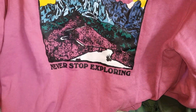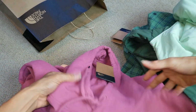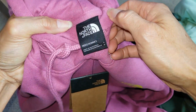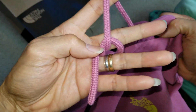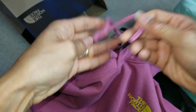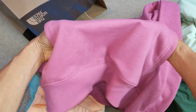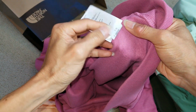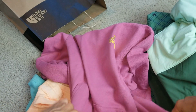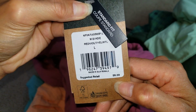And this one is another hoodie with the printed graphic. Wow, the North Face logo is so big. And this one is the men's size large with the drawcord for your hood. And again, there's your kangaroo pouch pocket right here. Original price on this one is $59.